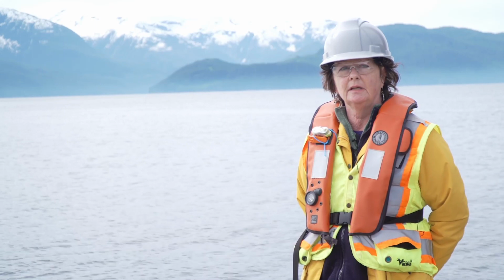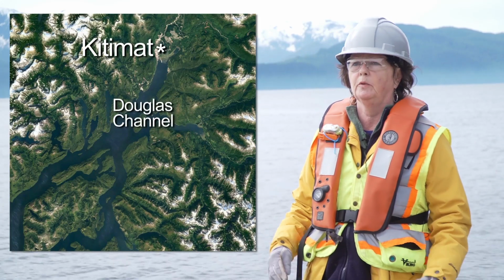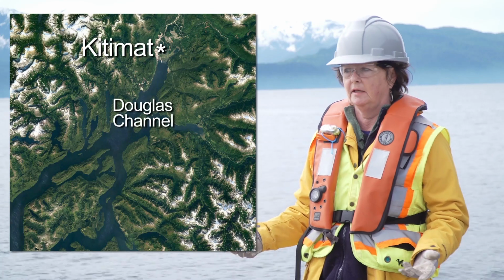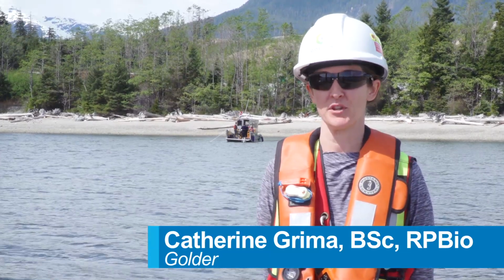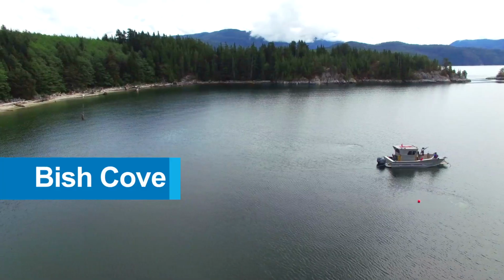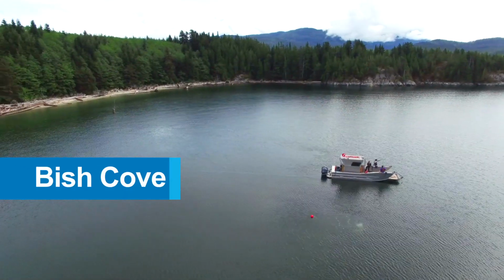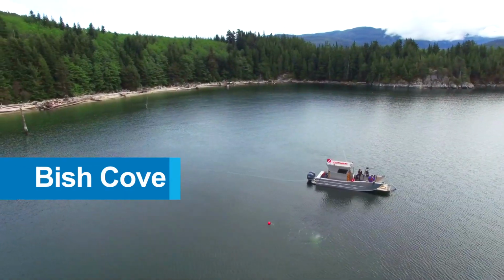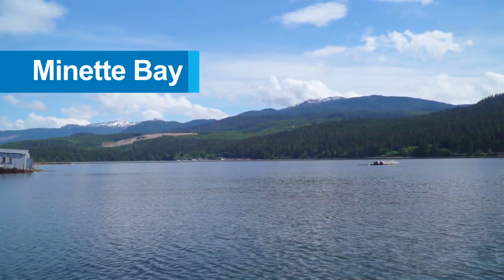This project is designed to find out whether the methodology that I developed and I've used elsewhere would work in Douglas Channel outside of Kitimat. So Golda is involved in this pilot eelgrass transplant project, which is part of the wider Kitimat LNG project. Today we're mapping the eelgrass at Bush Cove, and we're harvesting the eelgrass and processing it ready for a transplant into Goulbell Bay and into Minette Bay.